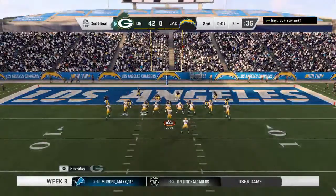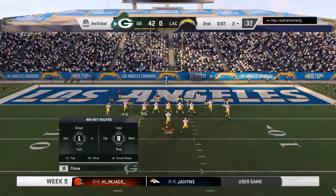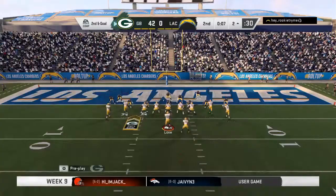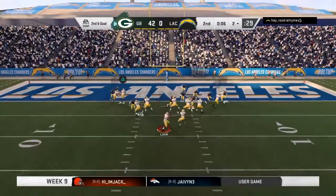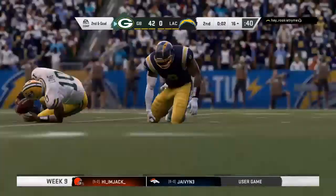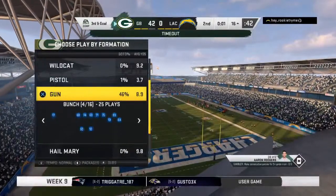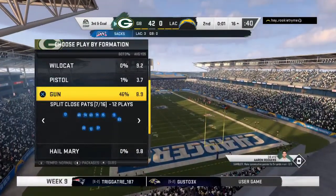Second and goal, and they will try again from the 2-yard line. Second and 2. And a big loss here as he's taken down. And with just 1 second remaining in the first half, they'll call the timeout.